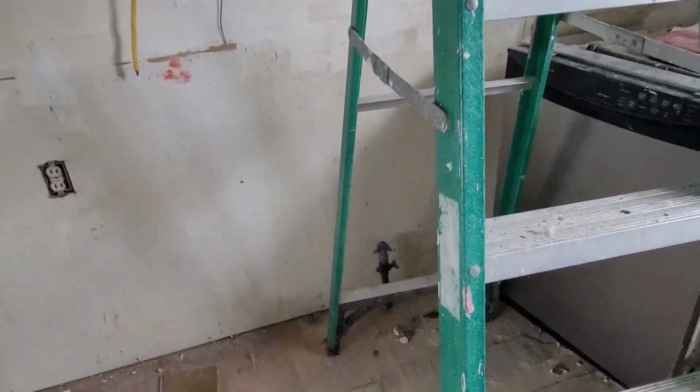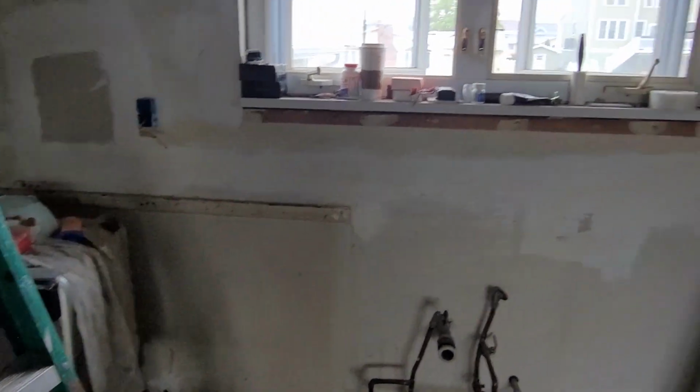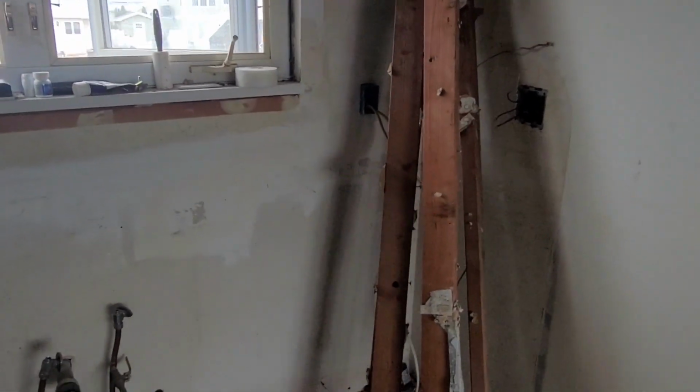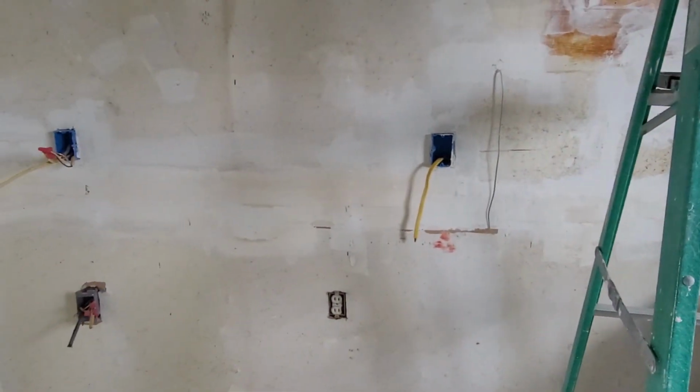The gas is there. And then here's going to be the sink, the kitchen sink, the dishwasher, and another cabinet. So the countertop's just going to come to there. Stove, a countertop, and fridge, and that's it.